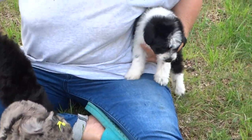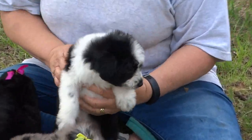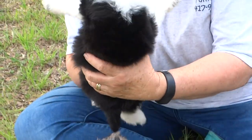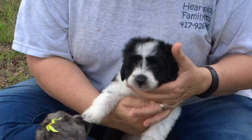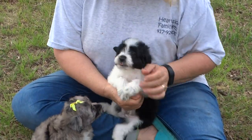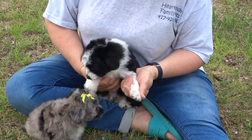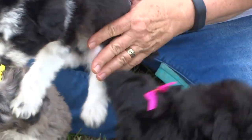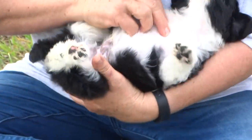Okay, and then here's Smith. He has a little more white on him. This guy, he's got a beautiful little white collar. He's got the little white head and his little nose. He's got the little freckles coming out, little ticking on his little paws. He's just cute as can be.